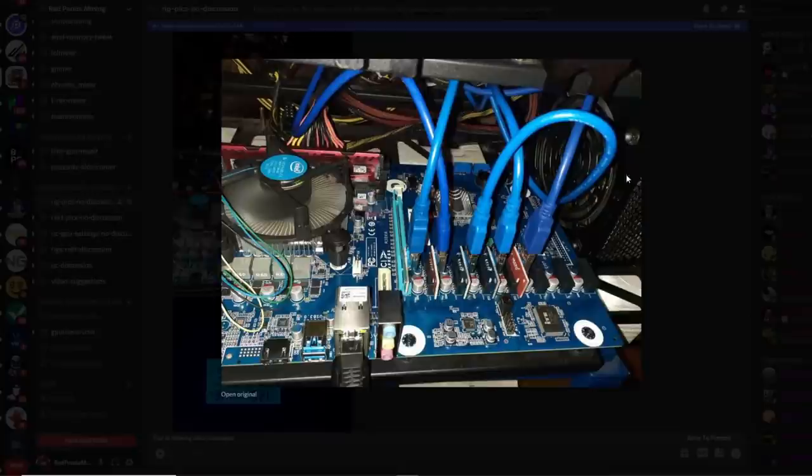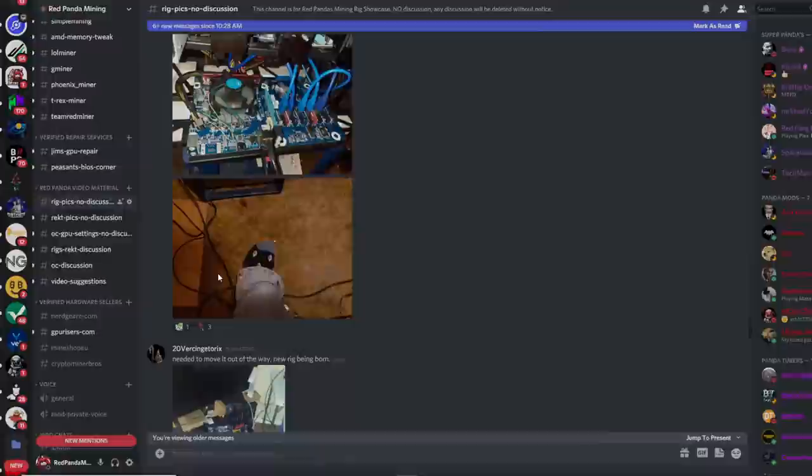What motherboard is this? This is definitely an older style. Oh no, this is the Zotac B250. Okay. Yeah, Zotac B250. Very nice.